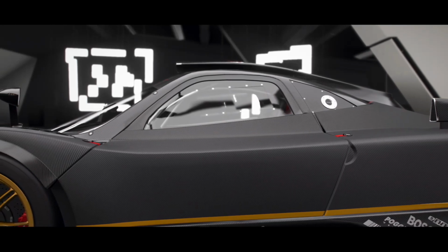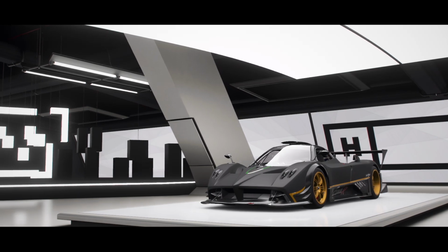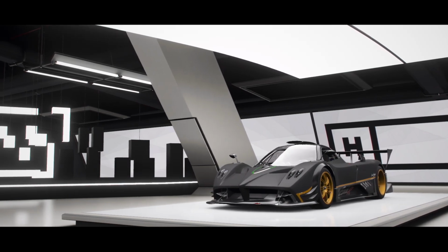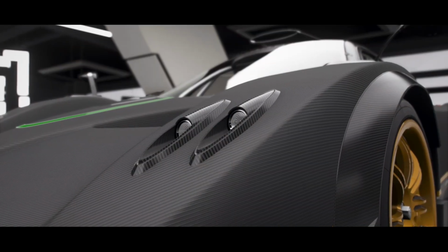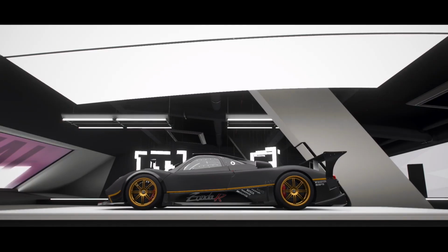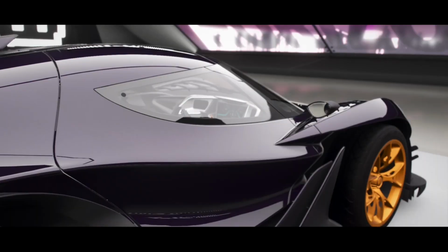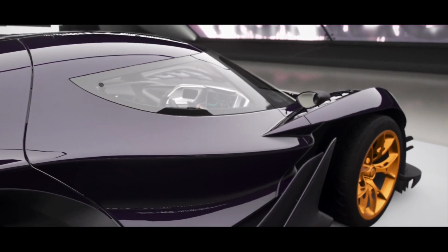Today we have the Pagani Huayra versus a Pagani Zonda R. Not only do both cars have similar appearances, but also similar stats. The Zonda R has 739 horsepower stock and weighs about 2,500 pounds. The Palio, on the other hand, has a bit more horsepower at 780, but does weigh about 2,700 pounds.